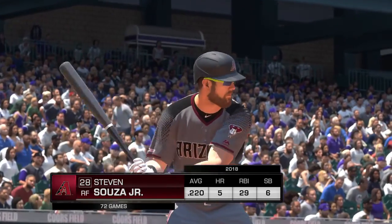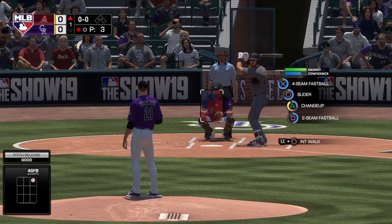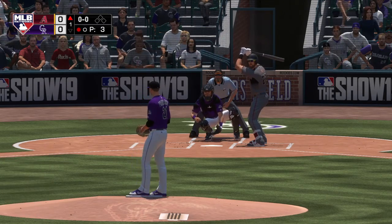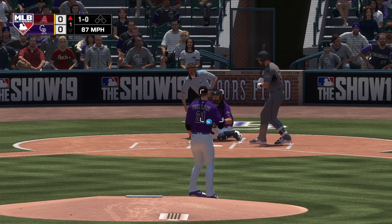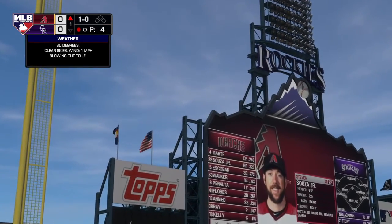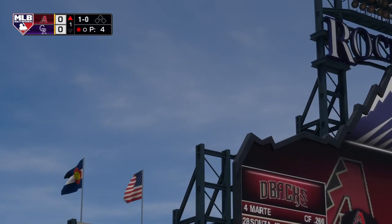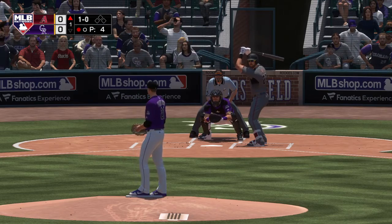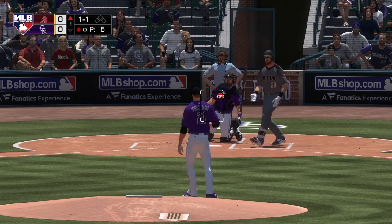Standing in, Steven Souza. In his career versus this pitcher, he's had some success, 5 for 11. First pitch of the at-bat. Nope, and he'll hold off on the slider here to start the at-bat. It's ball 1. Just a perfect afternoon for baseball. 80 degrees under clear blue skies. Bases are empty, 1 man out. And he fouls this one off.